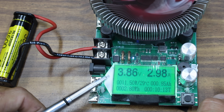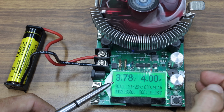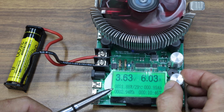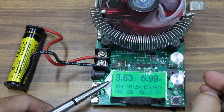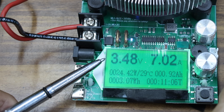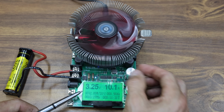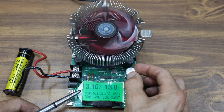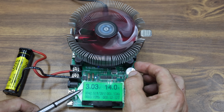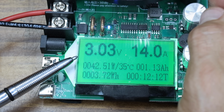And the Nitecore is at 3.86 volts at 3 amps. At 4 amps, 3.78 volts, 3.71 volts at 5 amps, and 3.63 volts at 6 amps. And 3.48 volts at 7 amps is almost 25 watts, or more than twice as many watts compared to the Ultrafire. Now we're blowing past 8, 9, 10, 11, 12, 13, and finally we're going to stop at 14 amps, and we're still at over 3 volts. That's 42.5 watts compared to only 12 watts for the Ultrafire.